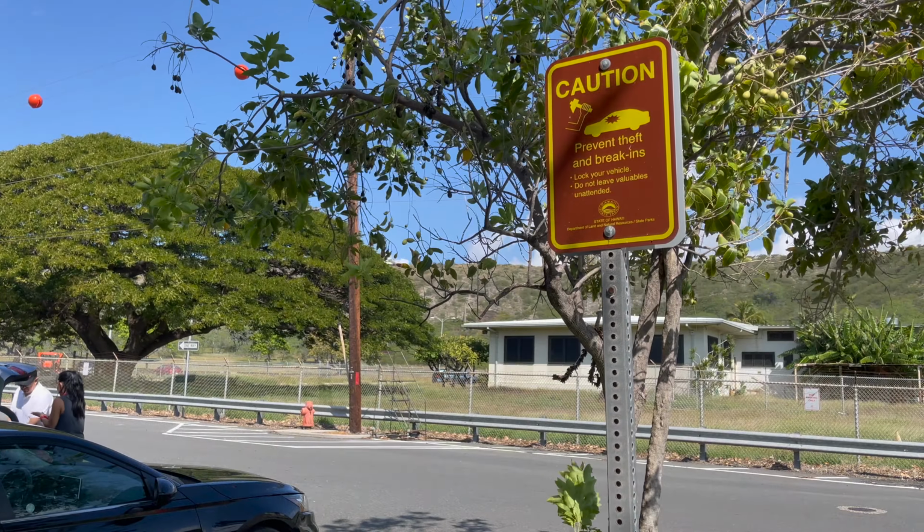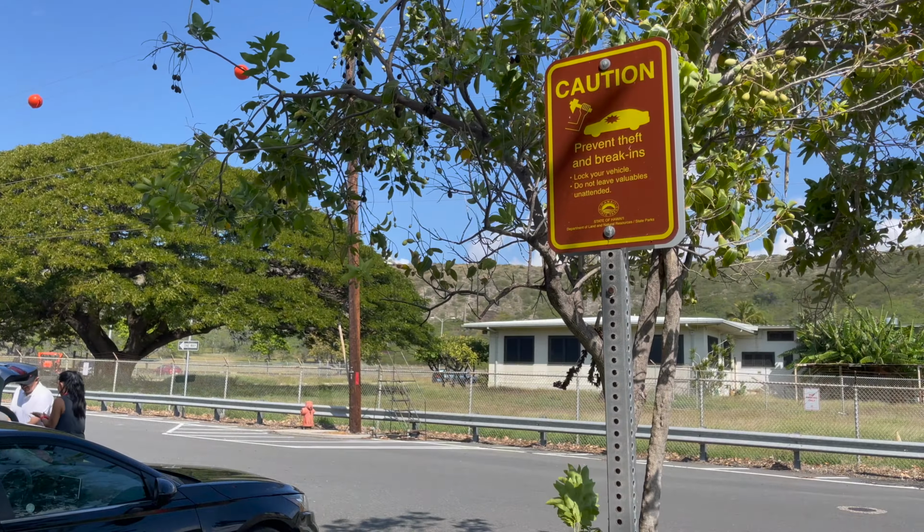My recommendation is not to park on site, and that's only because there are limited spaces. There are a lot of people who visit this location, and I feel like it's easier to just be dropped off so you can get right down to business.